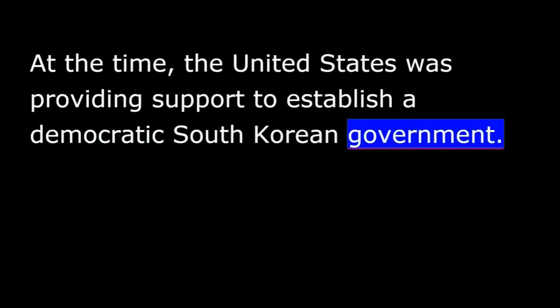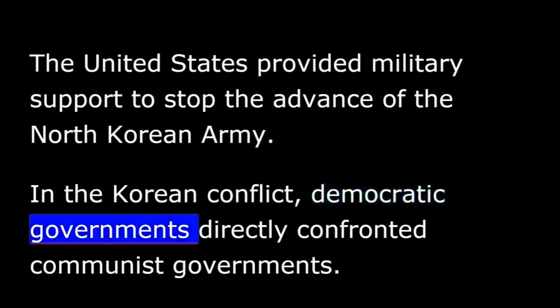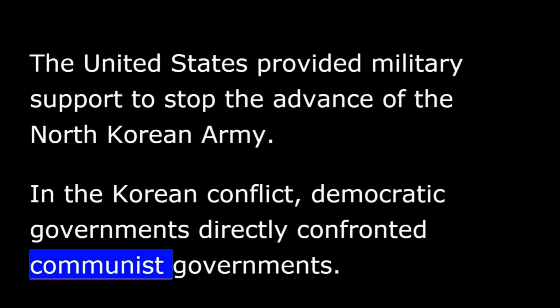At the time, the United States was providing support to establish a democratic South Korean government. The United States provided military support to stop the advance of the North Korean Army. In the Korean conflict, democratic governments directly confronted communist governments. The fighting ended in 1953 with the establishment of the countries of North Korea and South Korea.